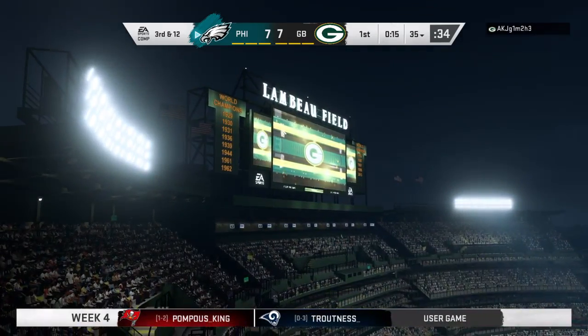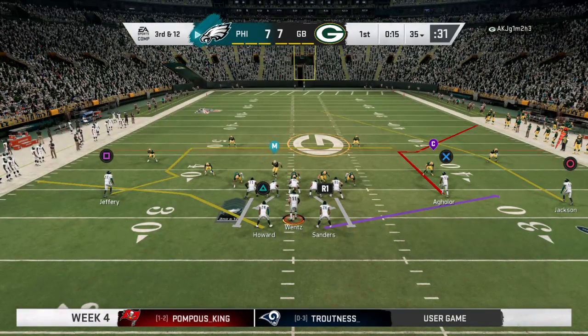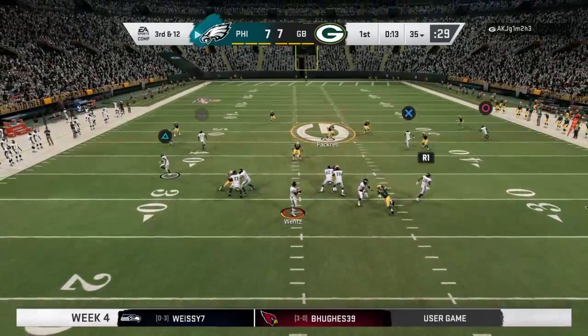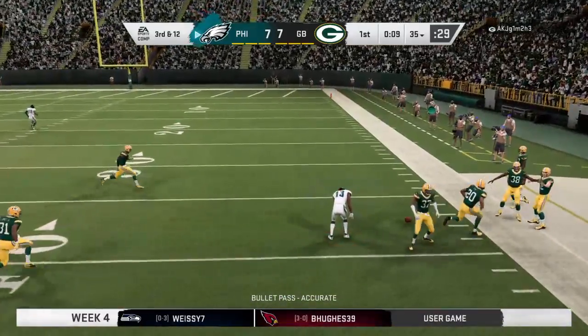That pass just a little bit off. It looked like maybe he tried to force it in there. Game speed, always different, no matter what you do in practice. Can't simulate it, right? So your decision-making, everything has to be a little bit quicker. Sometimes it can throw you off until you adjust.